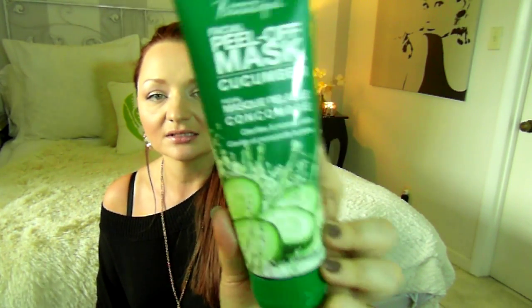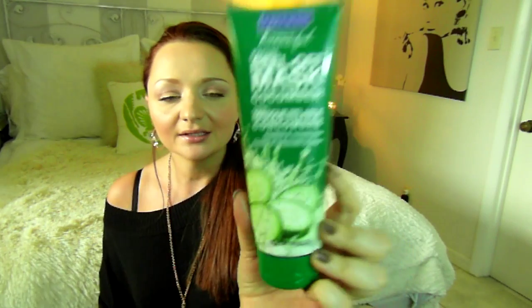First few masks that I want to talk about are this mask by Freeman, and I'm sure a lot of you guys have seen them at the drugstore. You can pick them up at Sally's, CVS, Walgreens, places like that. Most of the drugstores carry this mask. This one particular one is the facial peel-off mask, and this is in cucumber scent. And this comes out kind of like a gel.